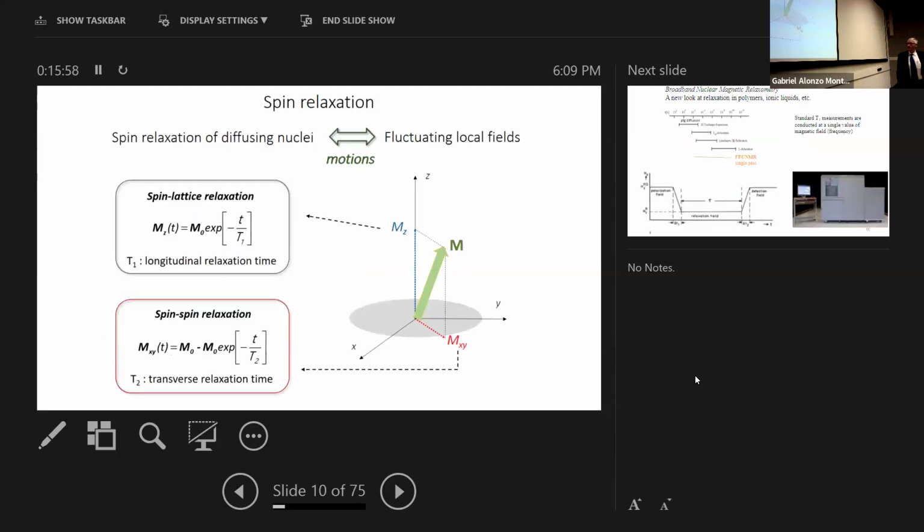So the other thing we do is, when you excite the transition, eventually the nucleus relaxes back to thermal equilibrium. That's called the T1 process, spin-lattice relaxation. That also gives you information, because it's the local fluctuations in the field that actually cause the nucleus to relax.